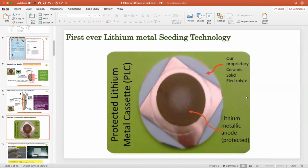and this can be replaced. So when lithium is depleted on driving, 300 kilometers per cassette, and once this is depleted on the dashboard, we can see the fuel gauge will indicate whether the lithium is still there or not, and you can side the car, press a button, bring out the cassette and load the new cassette and keep driving.